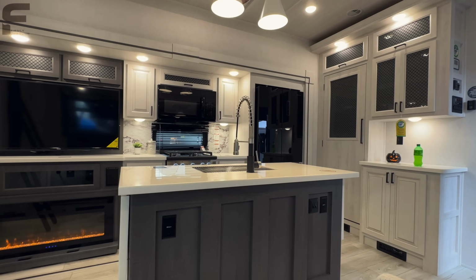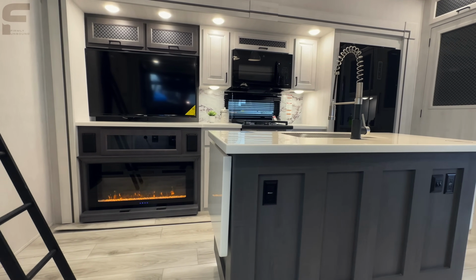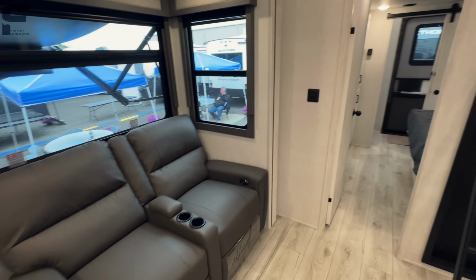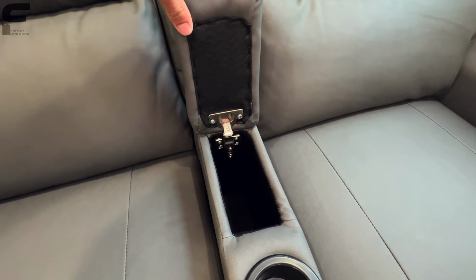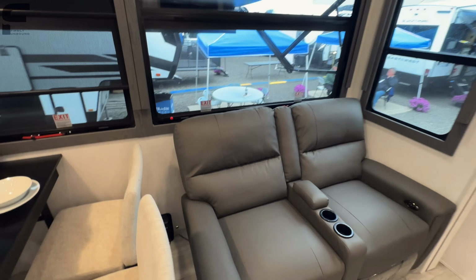That's a lot of countertop space on that island with flip-up countertops on both sides. So very, very interesting. And then both of these will recline. They'll be power recliners, and it looks like you have cup holders in the middle and a little storage space here in the middle that's deep enough for a remote to like stand up straight in.